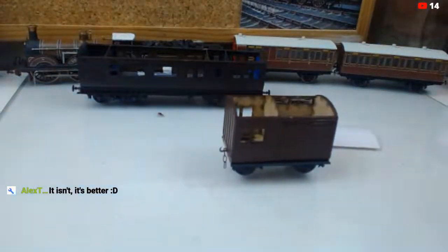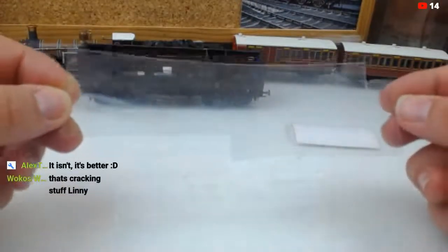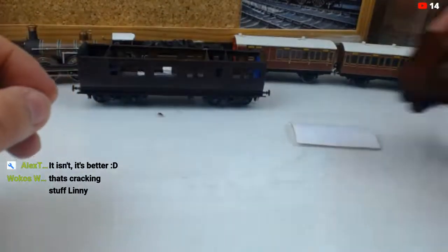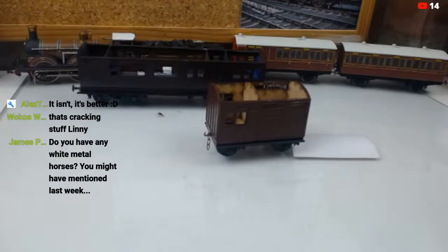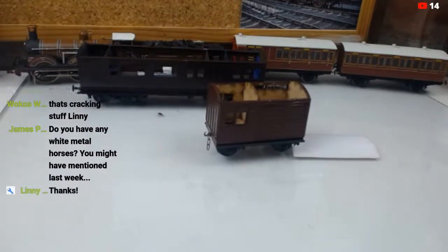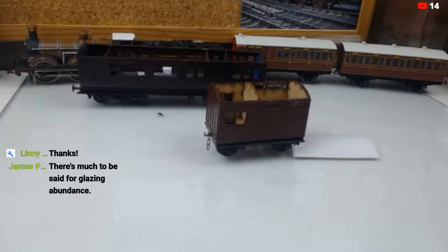How much glazing did you think you had? More than this. I was quite sure I had more than this, James. But it should be enough. I approve of Alex Noel's notepad. Well, not dragons though. NSE notepad would also be a thing. No, I don't see how that could be a thing. City Swallow, that's definite elegance. It isn't. It's better.